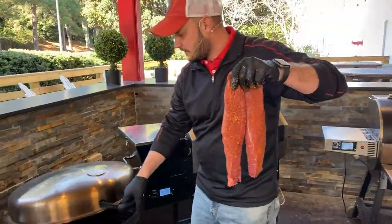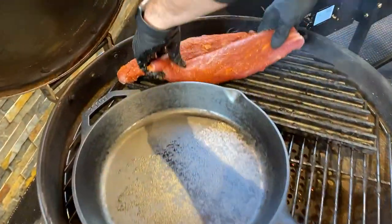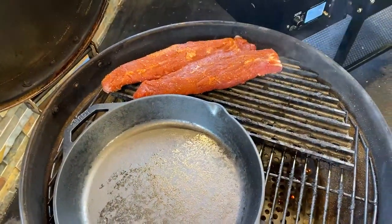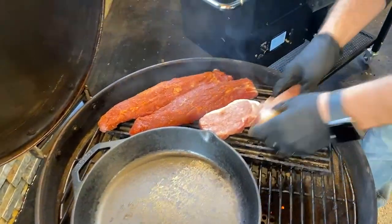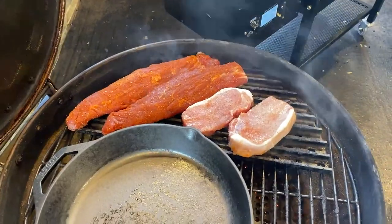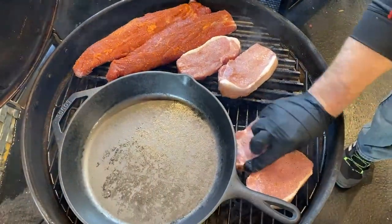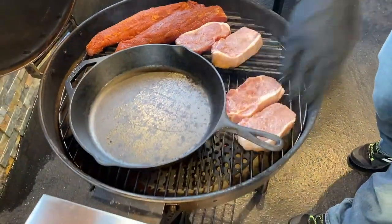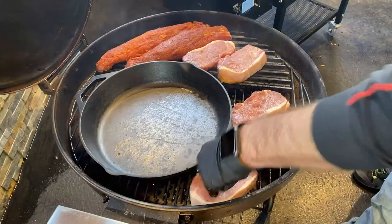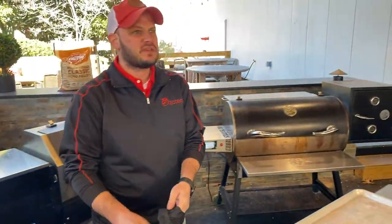Get on in here, Sherp. So I'm going to get our pork tenderloins on there. I'm going to throw some pork chops on there, just like that. And just for giggles, we're going to stick these pork chops right there. Why not? Don't touch that, that's hot. Super simple. Easy peasy lemon squeezy.